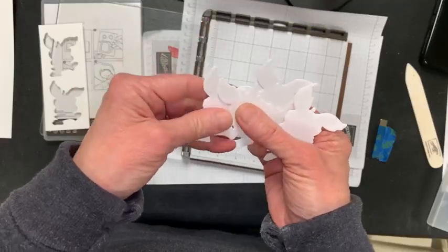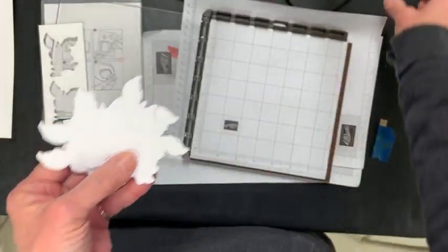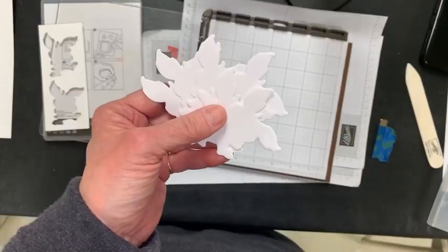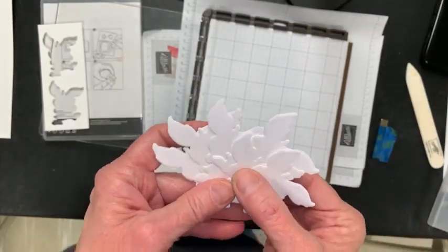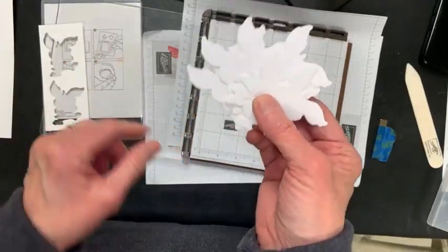You don't have to think about anything if you just cut them out and you don't have the image on them. You can always stamp the image first and then cut it out. But this is a really time-saving trick if you're doing a bunch of things at once, like holiday cards or a bunch of thank you cards, or a bunch of birthday cards that are all going to look the same. This is a really good trick for this.